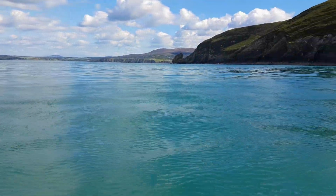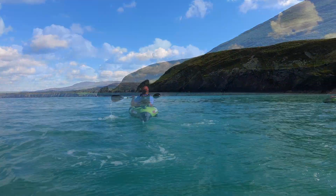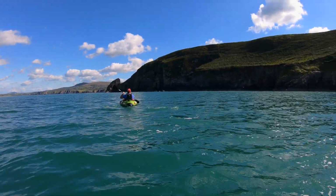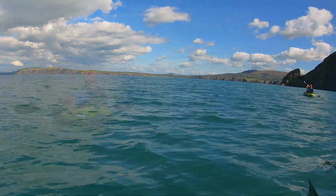So I'm looking inland now, right down Dinas Head at the northern side. Cwm-Yr-Eglwys is on the right hand side there. If you're wondering what kayaks Archie and I are using, then we're both using Pro Aqua kayaks that we bought from Class Olson. So these are inflatable single person kayaks.